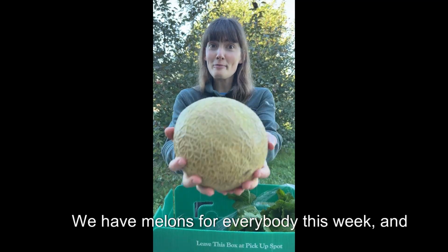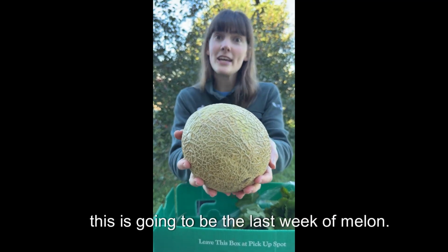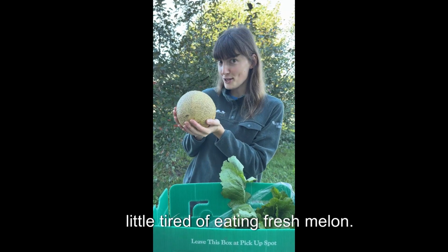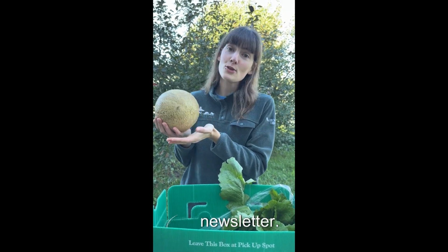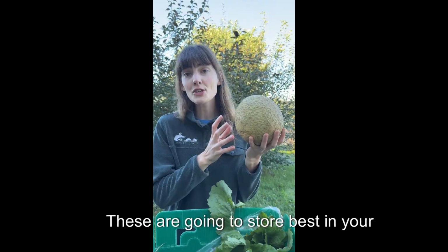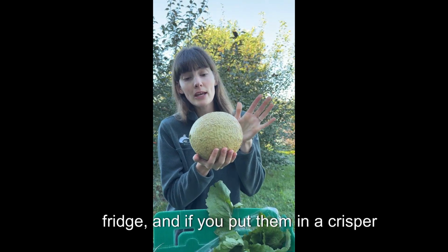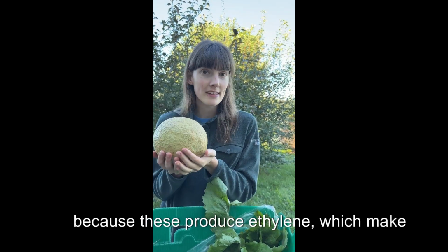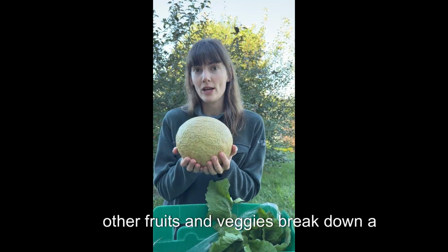We have melons for everybody this week, and this is going to be the last week of melon. I love to make cantaloupe sorbet if I'm a little tired of eating fresh melon. I included a recipe for this in the newsletter. If you wanted to make some tweaks to the recipe, I also like to add a little lime juice. These are going to store best in your fridge, and if you put them in a crisper drawer away from the rest of your veggies, that'll be even better because these produce ethylene, which makes other fruits and veggies break down a little bit quicker.